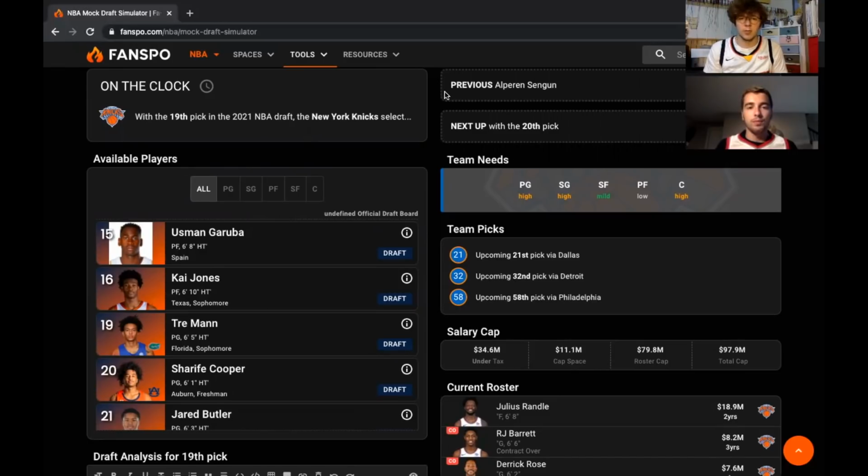I really like what he brings, and I think that for Oklahoma City, you have to find people who can help them score the basketball. Şengün does that very well.